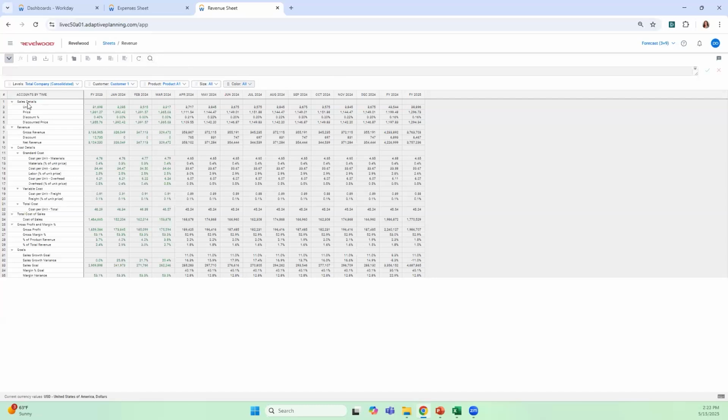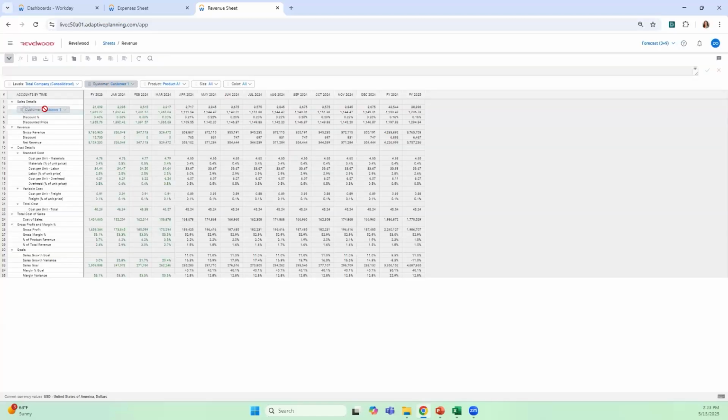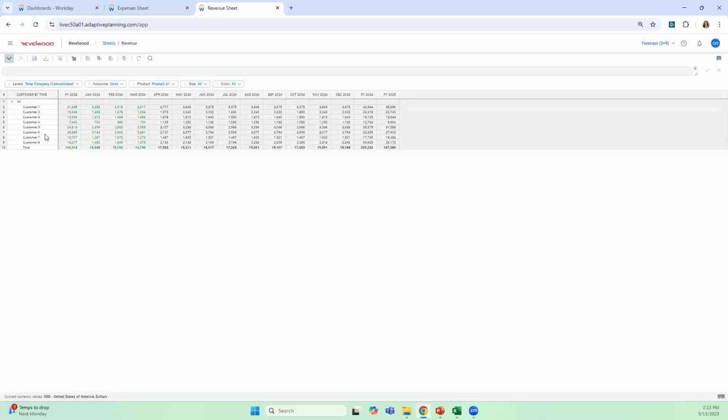I want to really start looking into my units here and maybe budget it by customers broken out. What you can do for that is change the dimensions here, where you can stack any of these components however you want and decide whatever you want to be a filter as well, with just dragging and dropping. I now have the great option where I see my customers broken out by units and for product A.